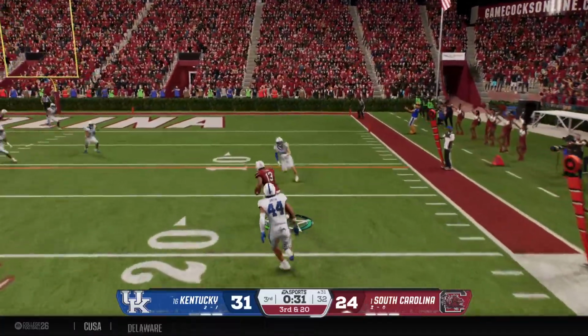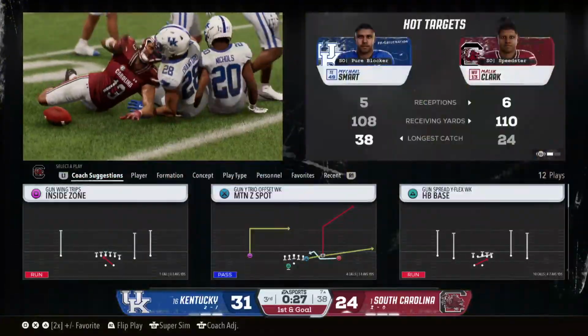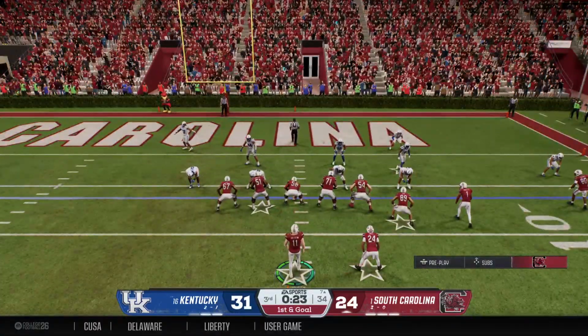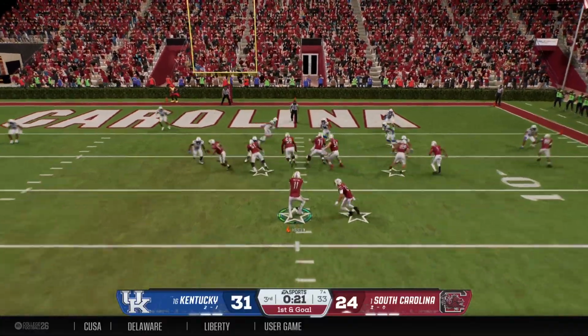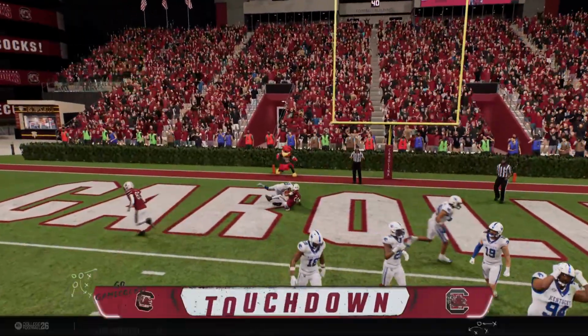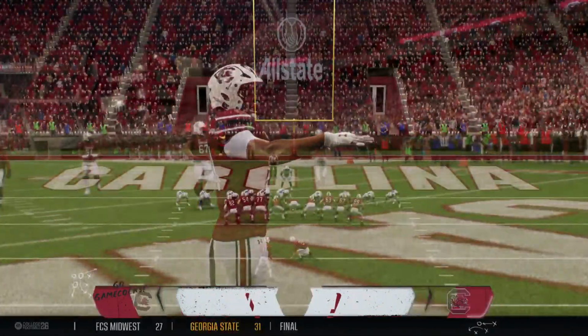Pulls it in. It's Clark. He's in the clear. He moves the ball to the 7-yard line. Offense has a first and goal now. The Gamecocks line up with a first and goal. First and goal, they'll try to run it in. Touchdown, South Carolina. Still no answer for this offensive machine.